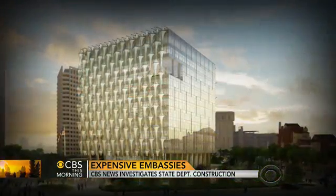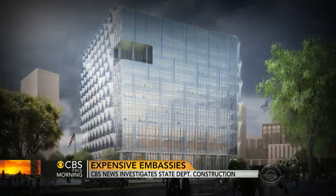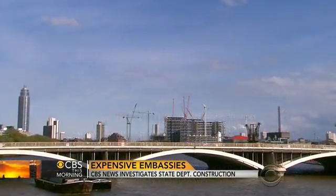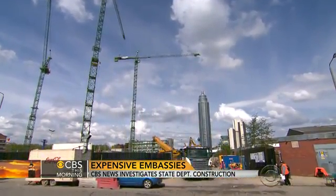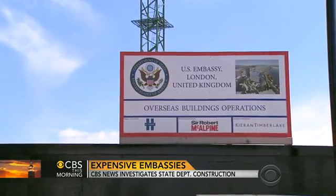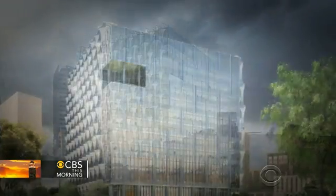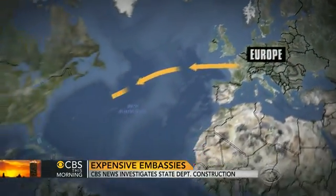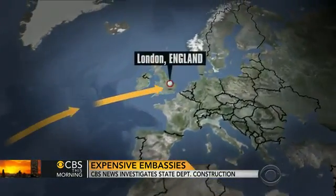This stunning modern glass structure is nicknamed the Cube. It will house the new U.S. Embassy in London when it opens in early 2017. But 6 months into construction, CBS News has learned the $1 billion project is already $100 million more expensive than initial estimates, partly because of the unique blast-proof glass at the heart of the design. It's made in Europe, then shipped under guard to the U.S. for framing before being sent back to England for installation.